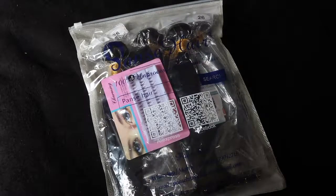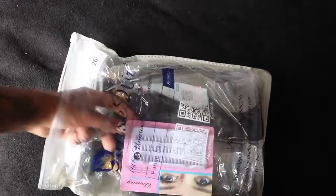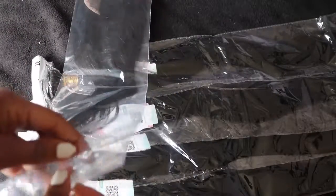But I'm gonna go ahead and share with you quickly how the hair came to me and how I got from the original state to how it is now. So this hair is from Panse hair, I believe it's Panse. The hair came in a clear plastic bag, as you can see, that has the logo and all the information on it. They also included some individual lashes, which was so nice, and each bundle as well as the closure was individually wrapped in its own plastic bag, which is standard, but again really nice, and they were labeled with the length and everything like that.